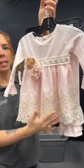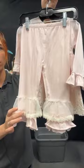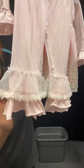Okay. So this is just adorable. The brand is Hote Baby. This is a soft baby pink. It's got lace. It's really soft cotton. This is a size 6 months. Two-piece outfit, so it's got the little pants here, a little more lace here. Oh, I just love this. So cute. And it looks in excellent condition.